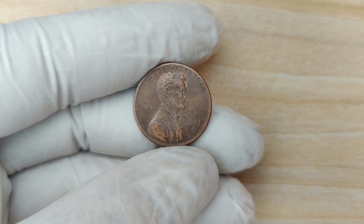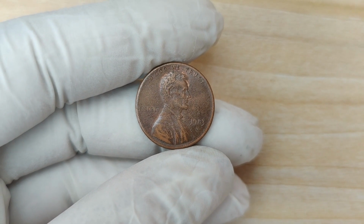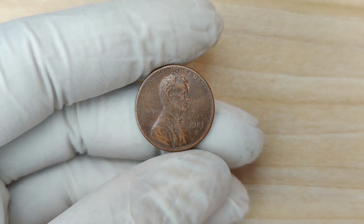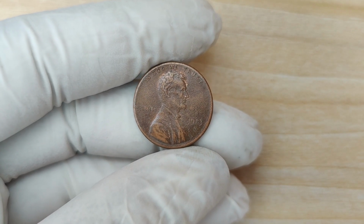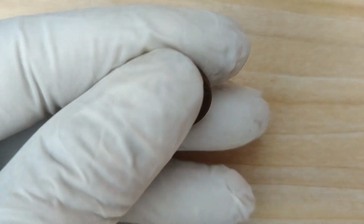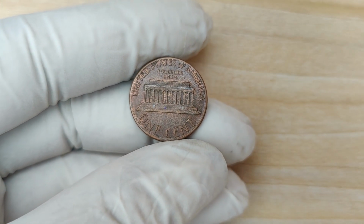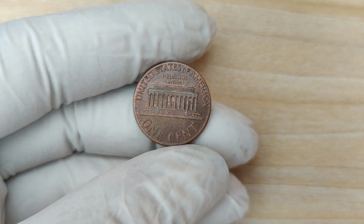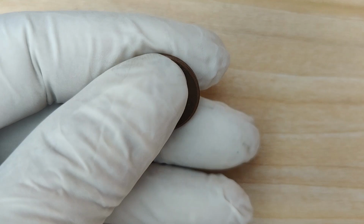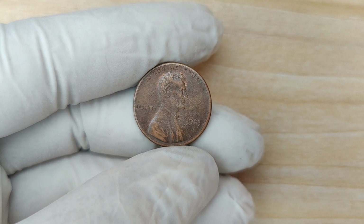So, if you're lucky enough to find a 1983 D penny and you think it might be valuable, here's what you should do: check the condition. If it's clean and free of scratches or damage, you're off to a good start. Look for errors. Examine the coin closely, especially the reverse side, to see if there are any doubling, misstrikes, or other unusual features. Get it professionally graded. For high-grade or error coins, a professional grading can verify its authenticity and value. This can cost anywhere from $20 to $100, but it's well worth it if you have a potentially valuable coin.